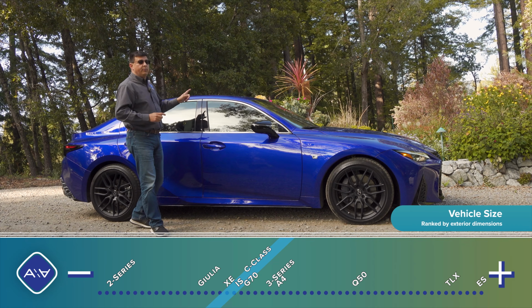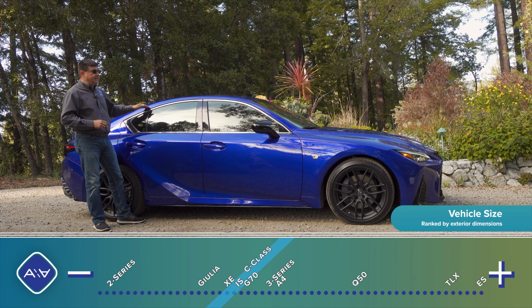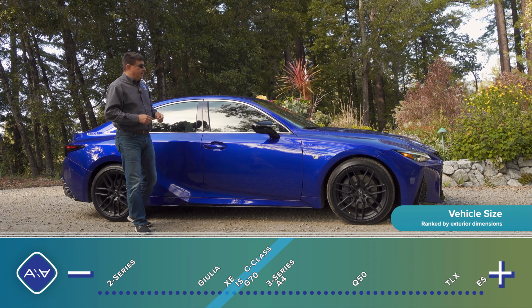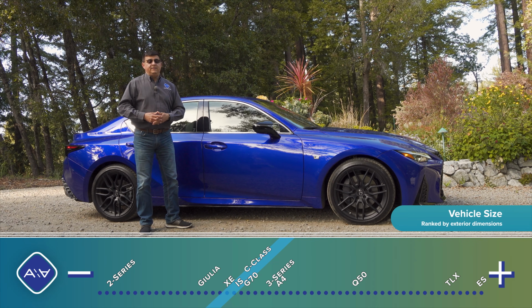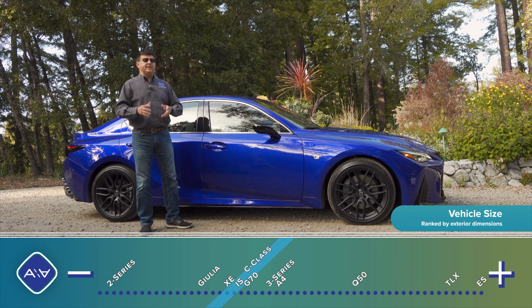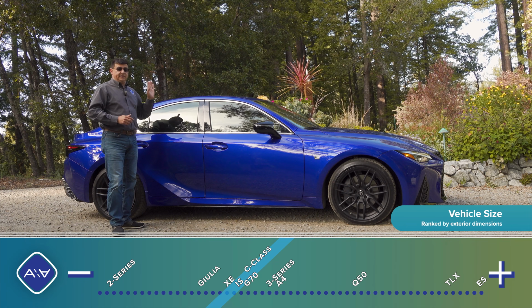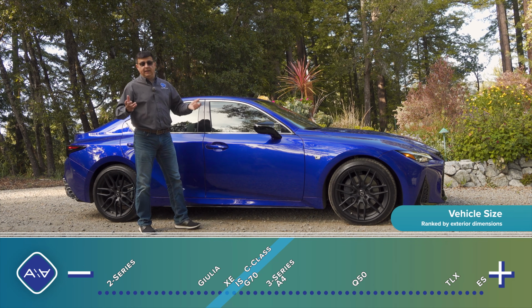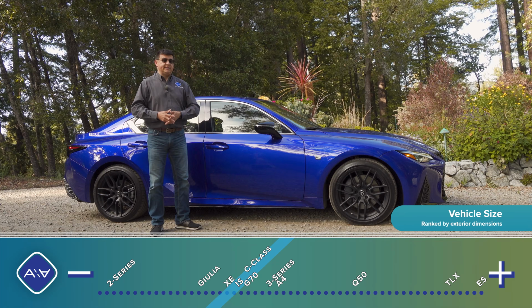At 184.3 inches long, this is almost exactly the same size as the Mercedes-Benz C-Class and the Genesis G70, one of the newest entries in this segment. But it is shorter on the outside than the Audi A4, or especially the Infiniti Q50. The Q50 is something of a tweener in the luxury lineup. It is definitely bigger on the outside than most of the entries in this category, but it's not quite as big as something like a Lexus LS or even some of the larger entries in the midsize category.